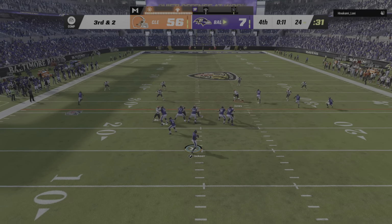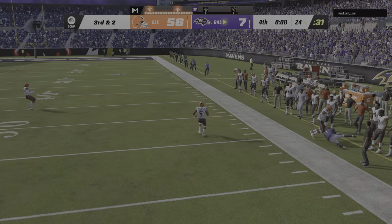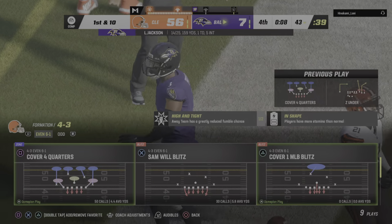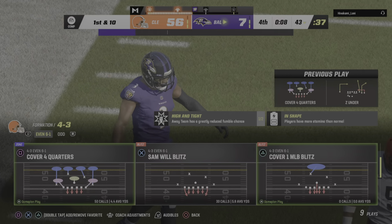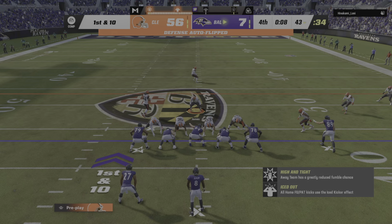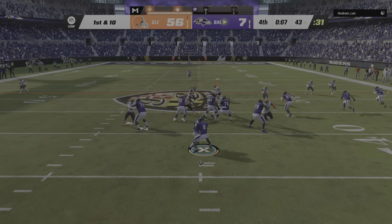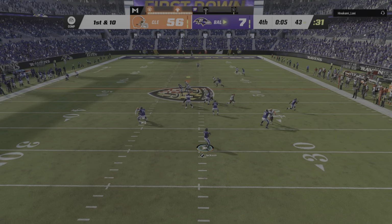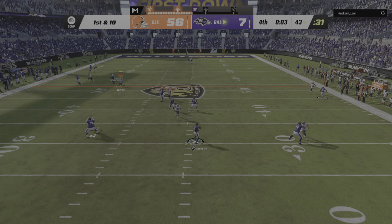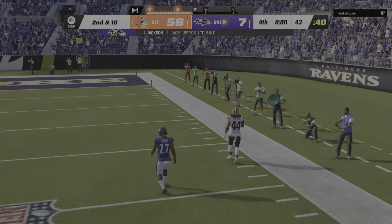I mean, that's your best bet, to be honest, is the blitz. Because, see, if you don't, that's going to happen. If you play zone, somebody's going to be open, bro. Somebody's going to be open. With Jackson. Oh, that was a fucking pick.